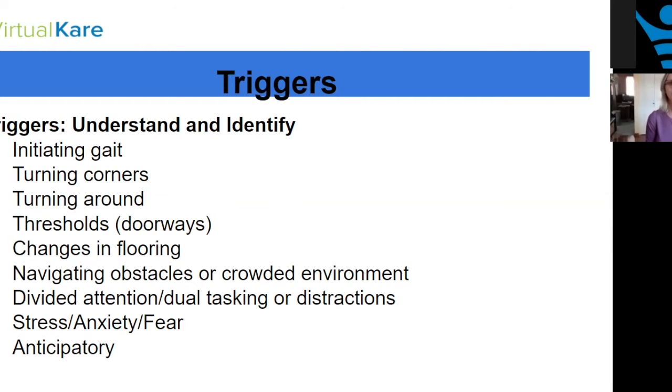Often turning corners can be very difficult, or turning around. Also going through thresholds, you may have a problem, and those could be like a doorway coming from the outside of your house to the inside. Changes in flooring. So in your house, for example, you might have some wood floor, you might have some carpet. So going from that wood floor onto the carpet, or even a wood floor onto tile, can cause triggers.